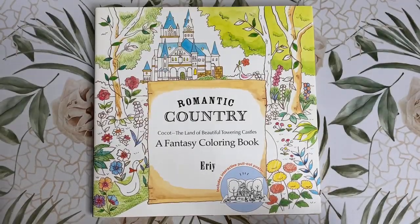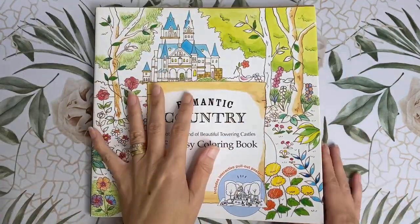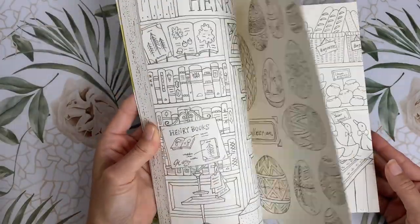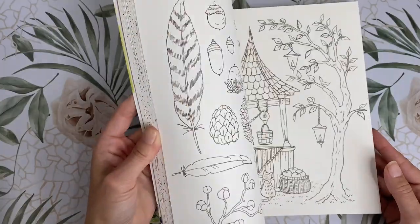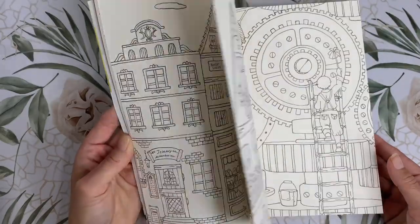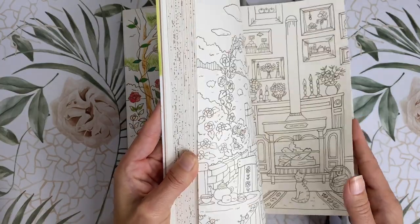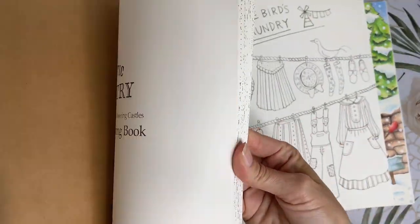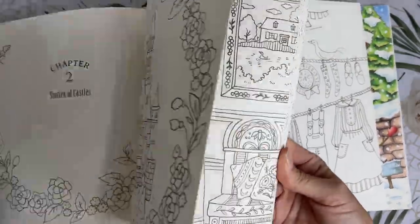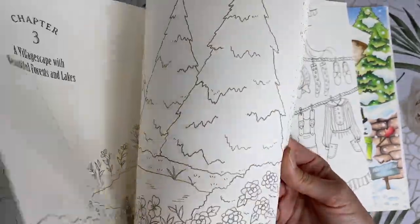Okay, next we have the Romantic Country, a series of books by Eriy. This is the first one. I definitely should have marked these pages. I have coloured one in here and I will find it. Let's try it this way. Oh, it's right there.